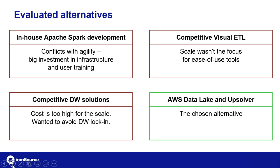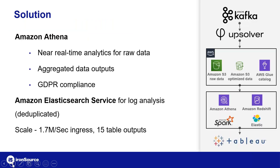We met Upsolver and chose them for the following reasons. We looked for a solution which would work while all our data resides in Kafka. We have many Kafka clusters, many topics, all our development goes through Kafka, all our messages are there. So the solution right now is connecting Upsolver to our Kafka, ingesting the data, transforming it, deleting some fields, adding some fields, calculating some fields, and then pushing it into Amazon S3 Parquet files, Amazon Redshift, and Elasticsearch. And then we can consume this data using Amazon Athena and Apache Spark for further transformations.